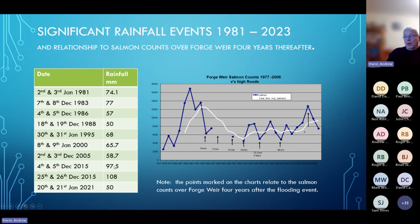And the reason I'm looking there at 4 years after it is obviously if you get heavy washout and a loss of eggs at that stage, with the salmon life cycle being over 4 years, then it's likely to be 4 years before you see any returns.